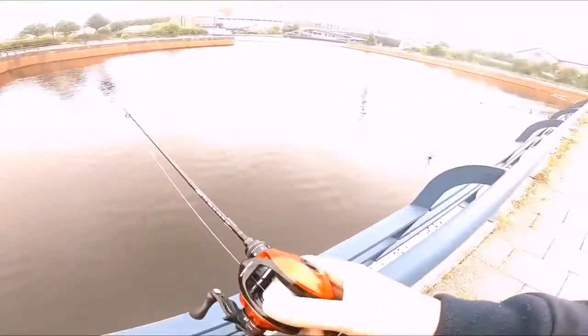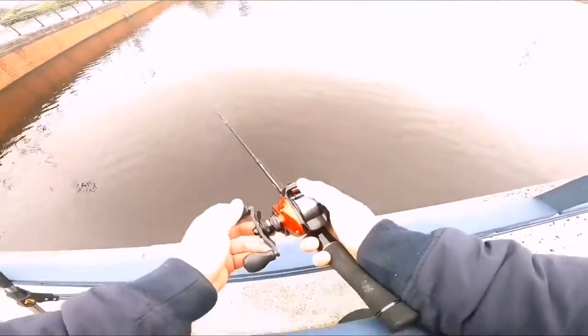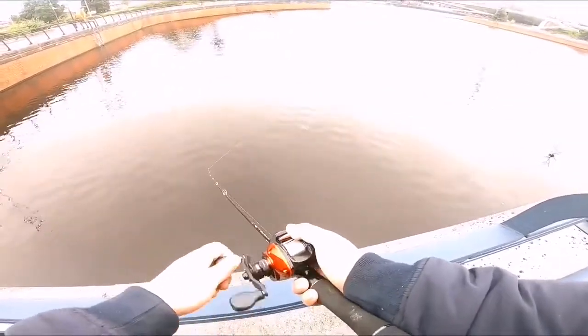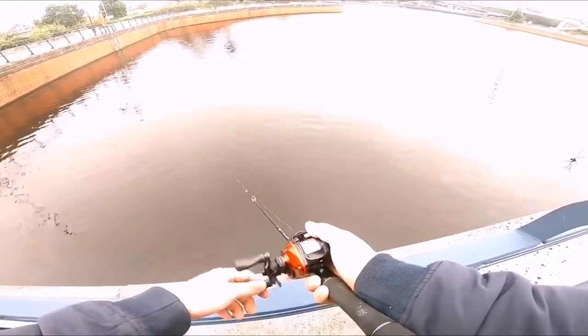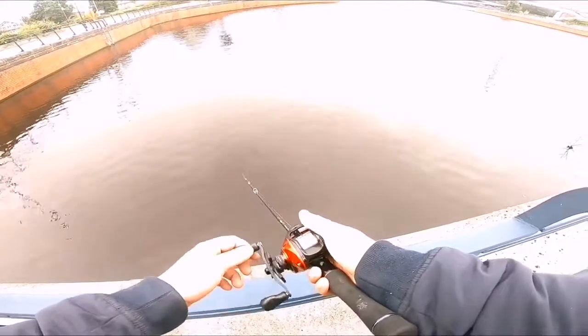So try here, a lot of cover under the water, so it could hold some perch, but at the same time it could snag up my lure. But we'll just see, give it a go, give it a gamble, see if anything comes from it.